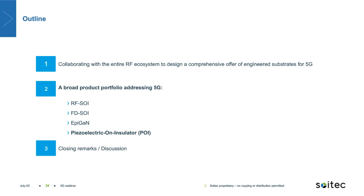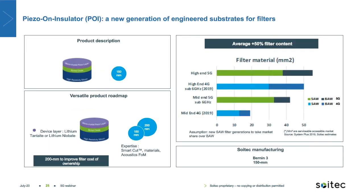Thank you, Marianne. In addition to SOI substrates and GaN engineered substrates, we also have substrates to address some very important components in the front-end module, the filter devices. So let me introduce piezo-on-insulator, POI, substrate for filters. Smart Cut technology can be applied on many different types of material, and POI is our first engineered substrate based on Smart Cut technology that is using non-silicon material and that ramped into production.